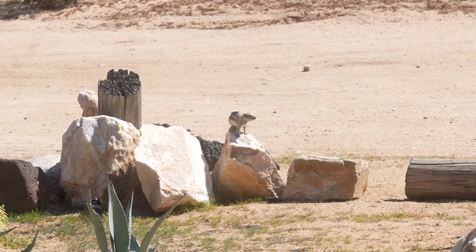Ooh, there's a little squirrel outside. Can you guys see the squirrel? What's he doing?